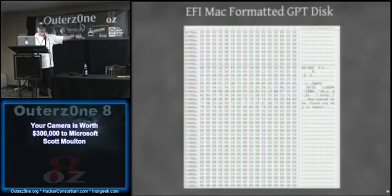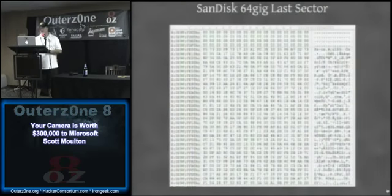But then there actually is other content there. Like you can actually see in that first 16 megs, I'm picking up content that says this was formatted on a Mac, and I'm picking up variations of the file system. But if I mess with it or do anything with it, if I change the partition table, it is no longer usable.